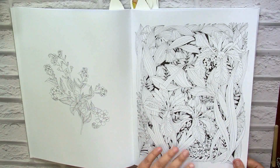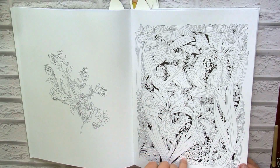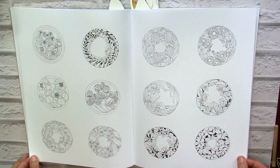A really nice balance between small projects and big projects, and I was happy to find also some pictures with black background. I think that many flowers look nice on a black background. Well, this one is nice for quick projects.